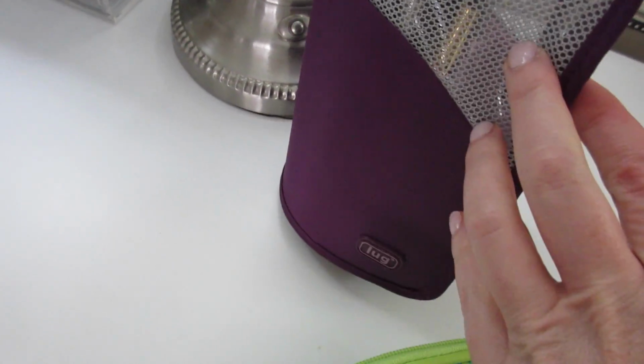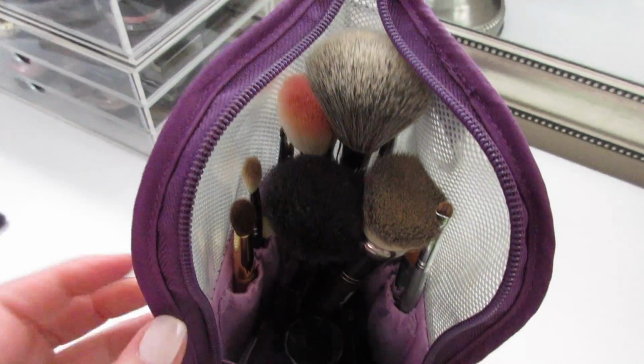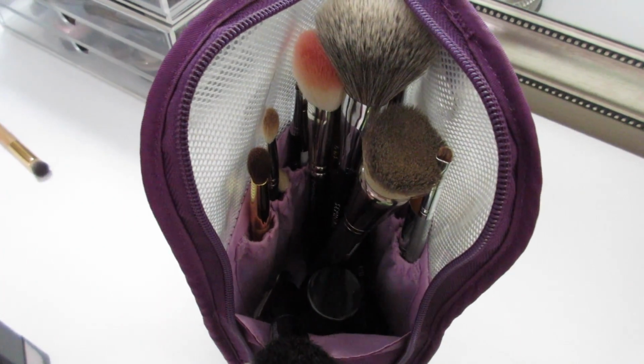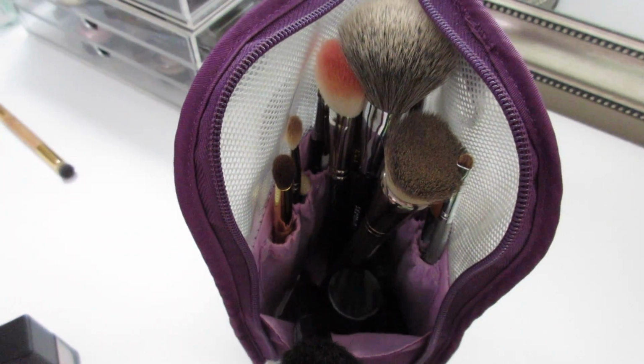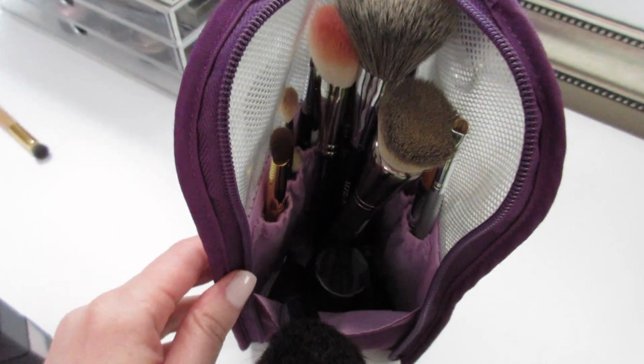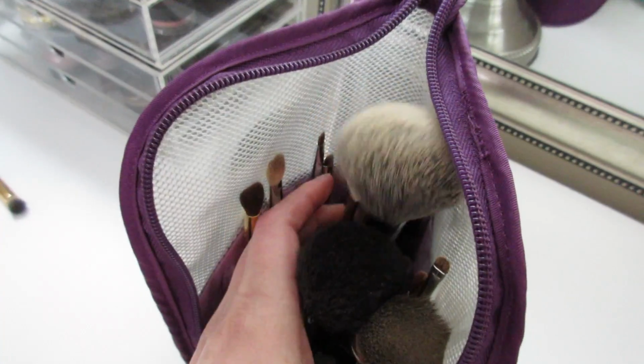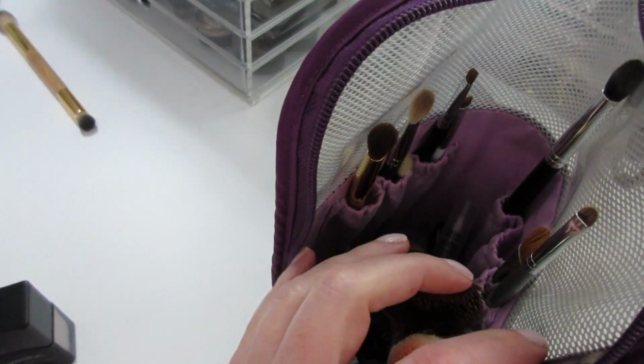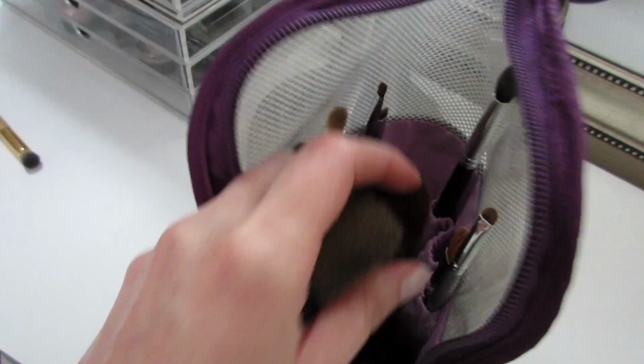Here's the brushes that I took. This is a Lug brush holder, but actually Makeup Forever makes one exactly like this now. And I will link whichever ones I can find. If I can find both, I'll link both below, but you can get the Makeup Forever at Sephora. So I'm not going to go through all these brushes, but just the minimal face brushes, like a few eye brushes, a few concealer brushes.